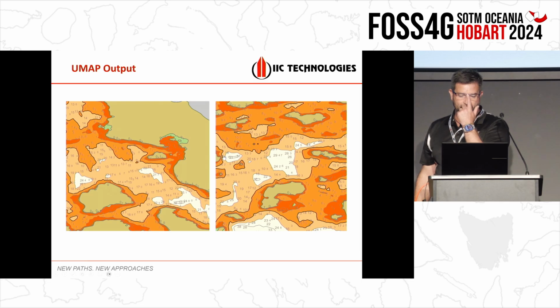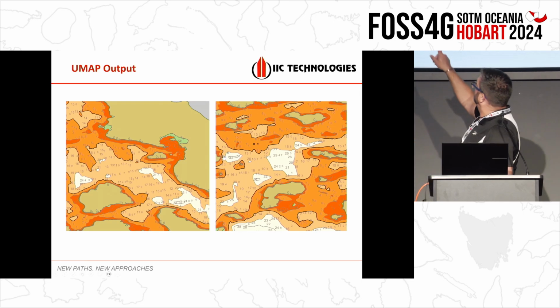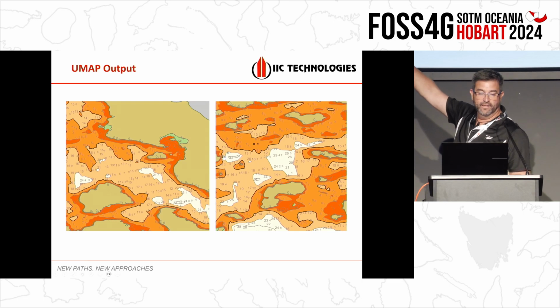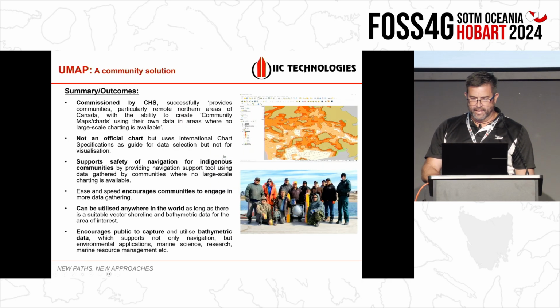Oh, so here's some images zoomed in a little bit more. So you can see that all of the soundings have been deconflicted. There's no overwriting. The colour banding does not look like a nautical chart, but as I said, it actually conforms to full nautical chart structures. And it's a useful product.